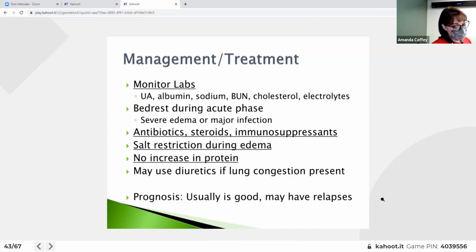Establish good nutrition, okay? So there's no reason to increase to a high-protein diet as it has not proved to change the disease outcome. So in this disease, even on the other one, we can increase the diet with protein. In this one, in the nephrotic syndrome, it has not shown to help increase the protein in the kiddo, okay? So prognosis in this disease is usually good, and they potentially can have relapses, okay?